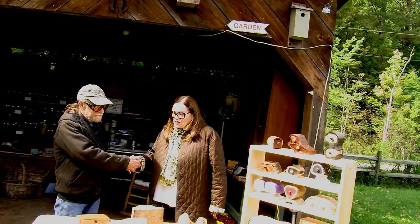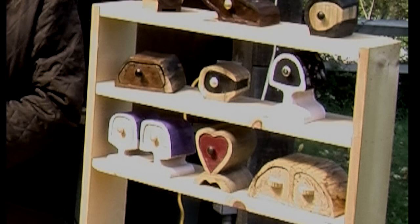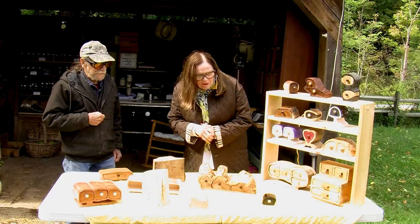And I am fascinated by your woodwork. Almost hobbit-like. Yeah, that's what I was going to call them, hobbit boxes. Oh, really? Yeah, Deb said, no, they're keepsake boxes. They are keepsake boxes because they're very serious art and they're quite beautiful. Tell me about them. How'd you get into this?